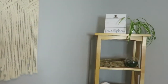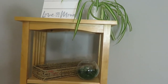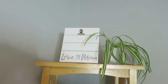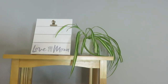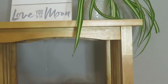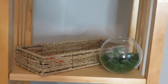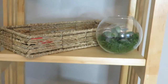And then over here, this shelf was from my sister. She didn't want it anymore. And yes, it is very shadowy. I got this Love You to the Moon clip frame from a church lady as well. I just thought I'd throw in some greenery with some milk glass as well, just for fun of color. That is a faux plant right there. The basket I got off a hauler. Right now it just has hair clips in it. We'll see what else we add into it.